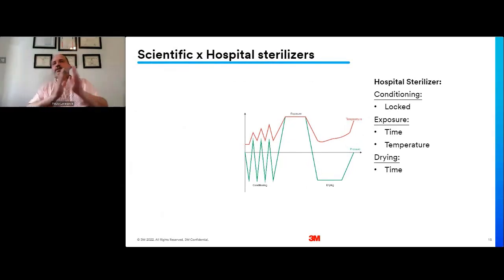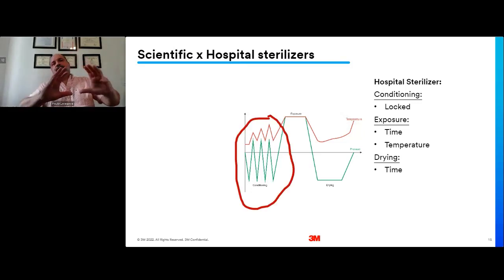So let's look into the difference between our healthcare sterilizers and our industrial sterilizers. The conditioning phase is used to prepare the load for the steam that is being injected for the exposure phase. In other words, during the conditioning phase, I'm going to remove air, inject steam, heating up the instruments, removing the remaining air, and then evaporate the condensate, inject steam again to keep warming up the device, removing the condensate that was formed, injecting steam again to warm up the device, removing the remaining condensate, then I'm going to go up until I reach the exposure phase.